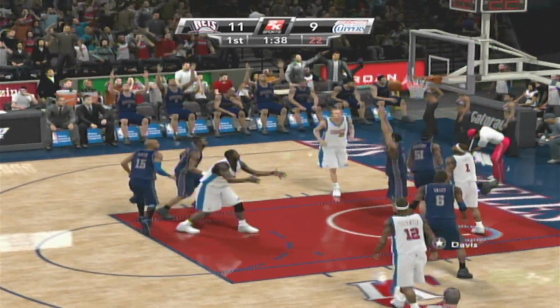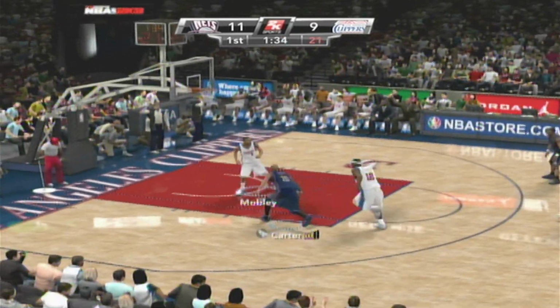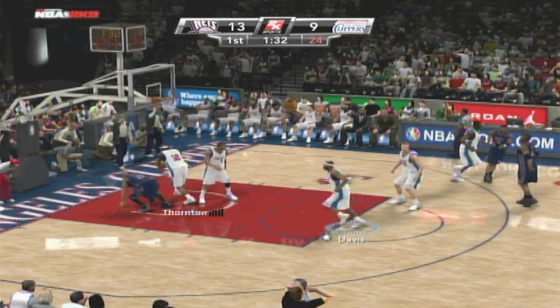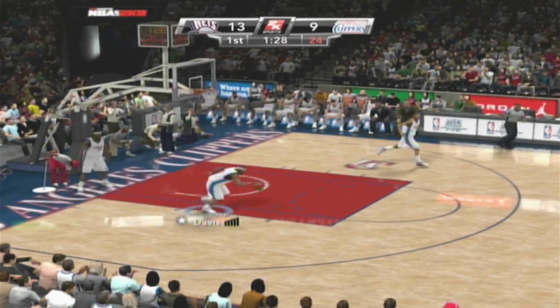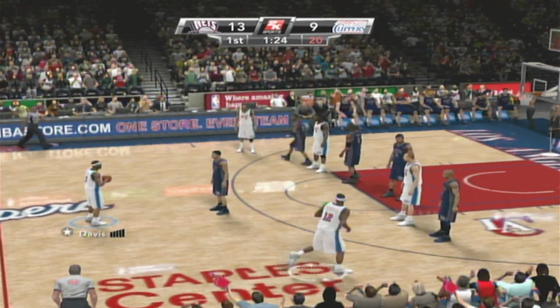Barron reels it in. Oh, tried to go over the taller man and paid the price. Carter. Kyle drives it in to finish the break. Carter can drop it on your head all game long. He's too good in there.